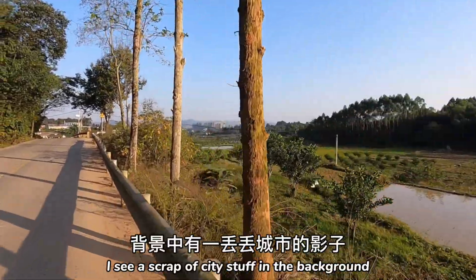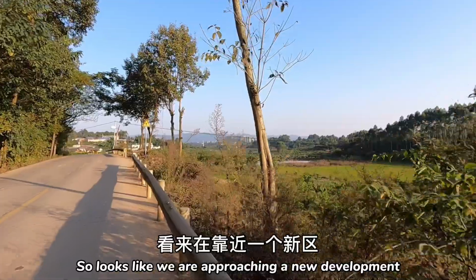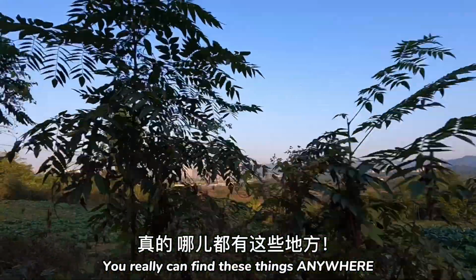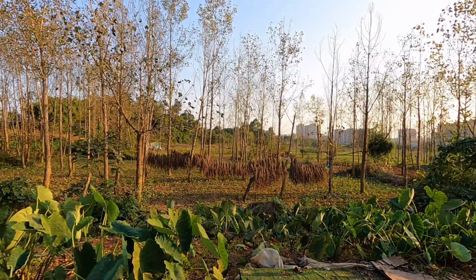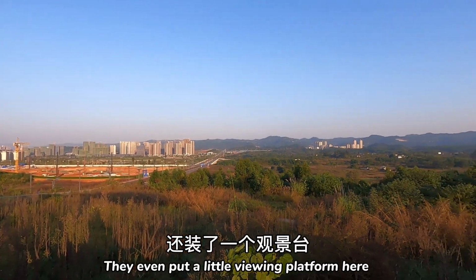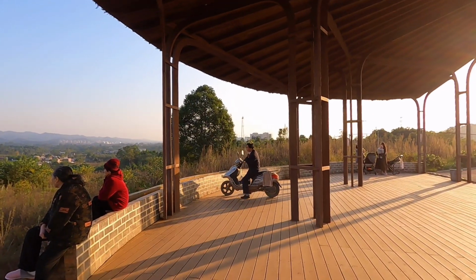I see a scrap of city stuff in the background, so it looks like we are approaching a new development. You really can find these things anywhere. They even put a little viewing platform here so you can come and watch the city slowly get built.